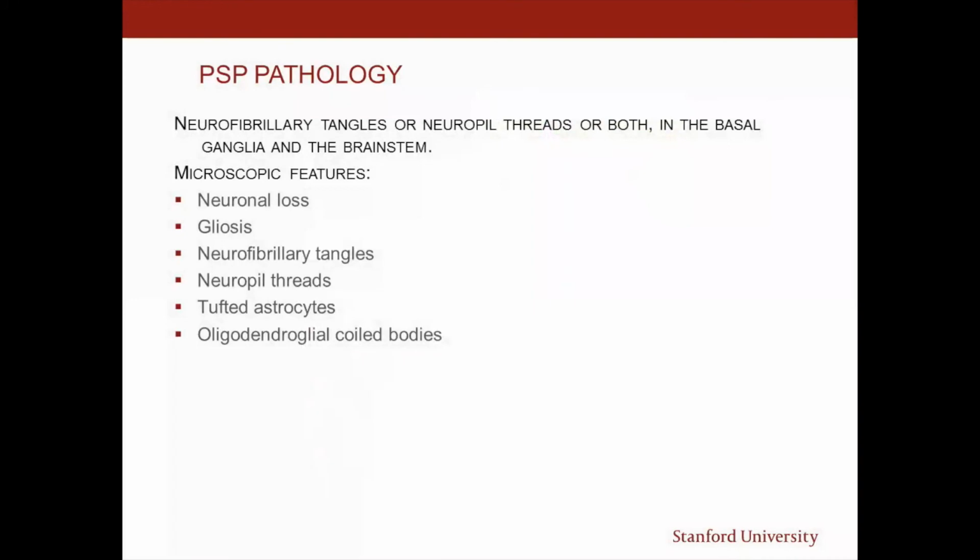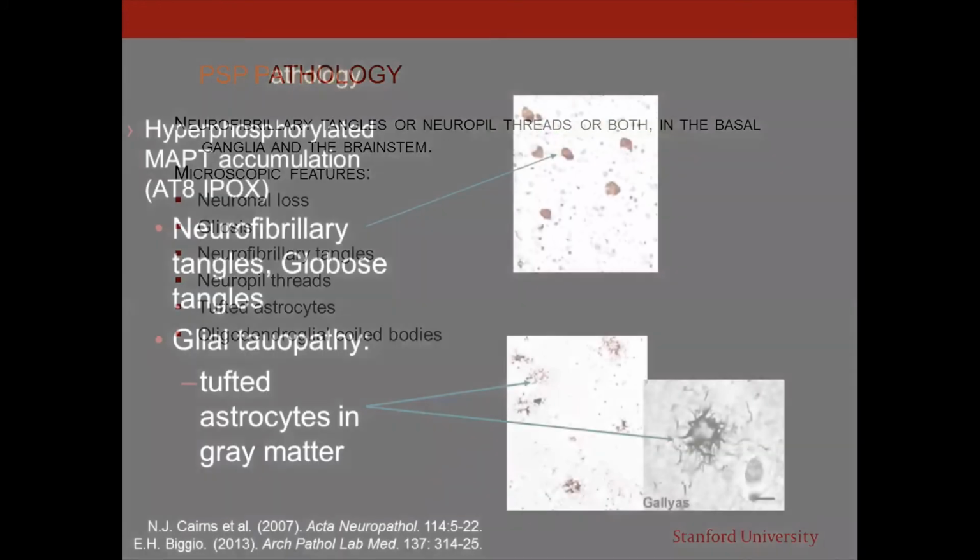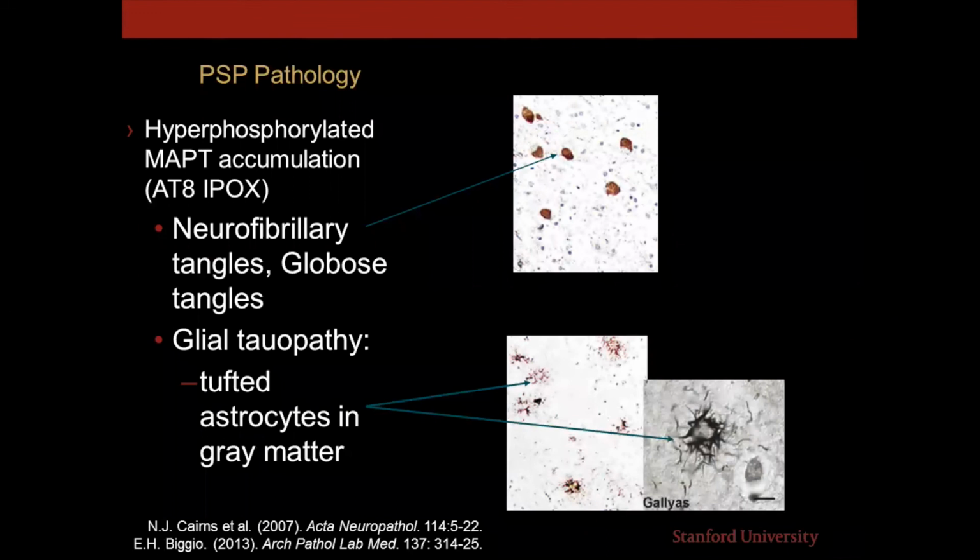So finally, just a picture of what the PSP pathology looks like. Here we have the tau is the primary abnormal protein. So tau is a normal protein in the brain. It does lots of very important things, but when it comes into these little neurofibrillary tangles that look like this under pathology, and specifically when you get these glial tau tufted astrocytes in the gray matter, this is exactly what our pathologists see under the microscope, which tells them the final definitive diagnosis of PSP.